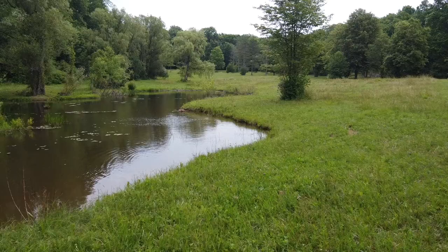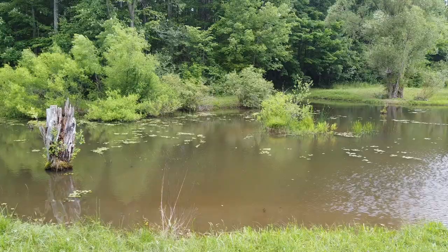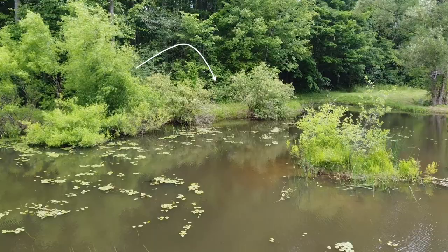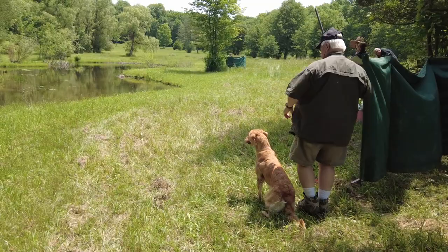The first bird will come right to left and land just in the water on the other side of the peninsula over there, the little peninsula that comes out. The second bird will be going right across the water here, hand thrown left to right and land in a little pocket on the other side. So pretty basic water double. When you're done with that double, you'll come back and honor on the right side and then exit on the right.